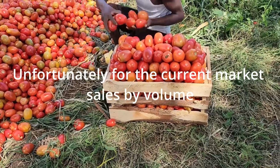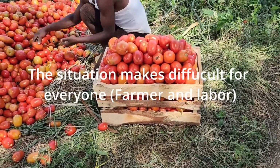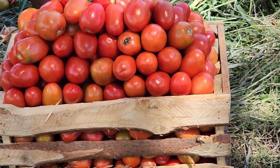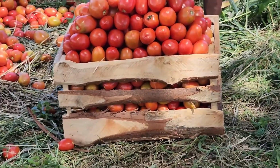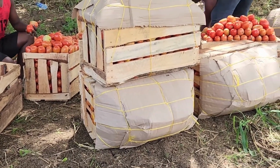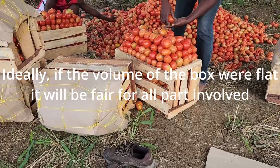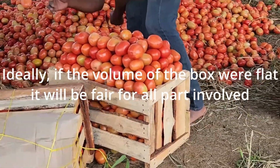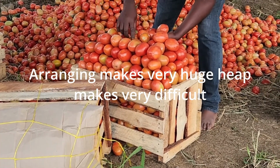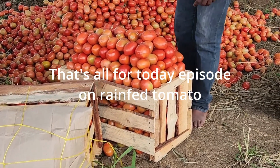Unfortunately, the current market forces farmers to sell their tomato by volume of the box. The situation creates difficulty for everyone involved. Farmers are compelled to refill the box to its maximum capacity, resulting in time-consuming arrangement. Even the labor that is arranging, it is very difficult. Instead of filling 2 boxes, 3 boxes, they can spend more time filling just 1 box. So you can see, ideally, if the volume of the box were flat, it would be fair for all parties involved, which means even at this level they are packing, it would be easy and even fair. But you can see the way they are arranging, they make very huge heaps, so it makes it very difficult.